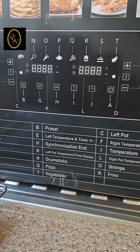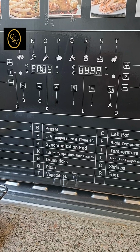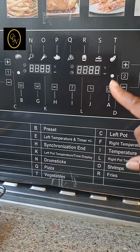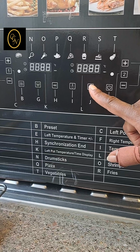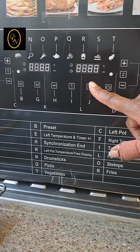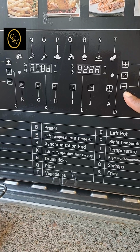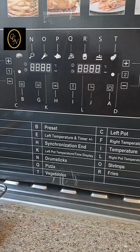Guessing that's what it is. Now what's the next one? J is for timer, so that's what it is. So temperature, press this, then increase and decrease. L is no, so J is for timer, increase and decrease.